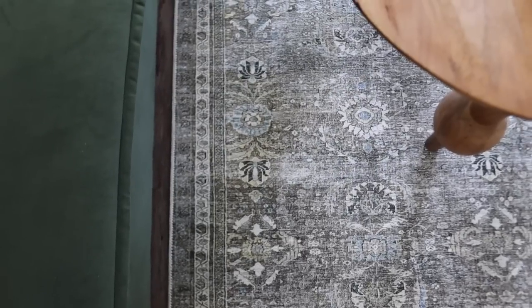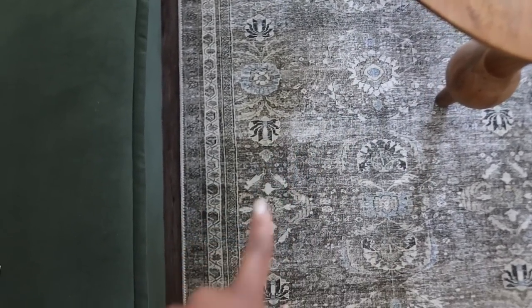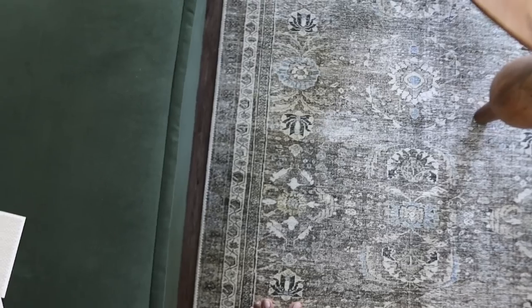Also really loving what we have going on here. I love the wood. I love this rug so much. I'll link it for you. And I love the greens.